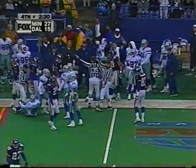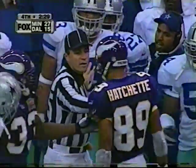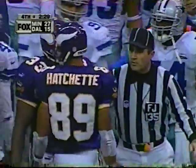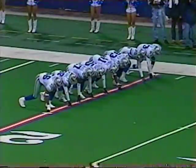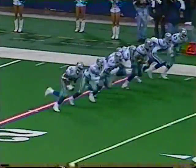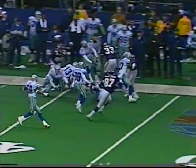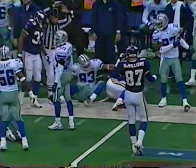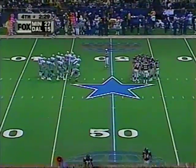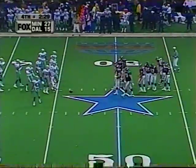The ball went through everybody to the last man, who was Matthew Hatchett, who caught it and fell out of bounds after he got possession. This is remarkable that it gets through everybody. Now again, these guys here can't touch it until it goes 10 yards. Now it's gone 10 yards. Now there should be a big collision there, but no one was behind there to catch the ball other than the Viking Matthew Hatchett. So the Vikings take over, leading 27-15, 2:29 left to play.